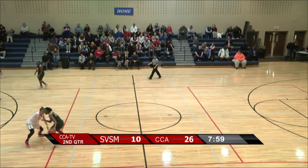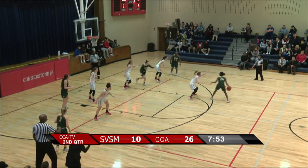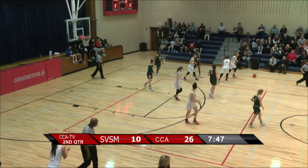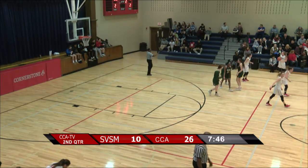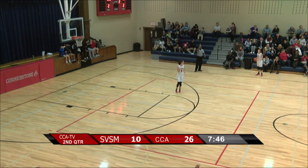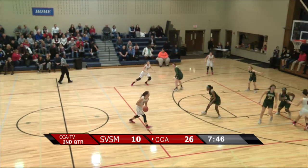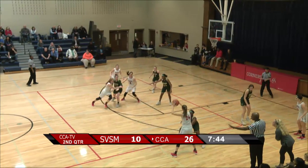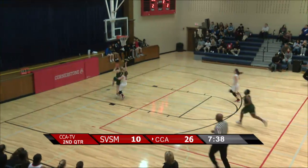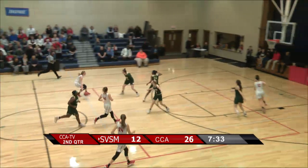Kristen Suzak guarding Brooks, the ball handler. Good defense by Kristen Suzak. Travel called on number 24, Brooks. Cornerstone will take over. Good steal there by Johnson. And she gets the nice left-hand layup. Excuse me, that's Jones, not Johnson, number 3.